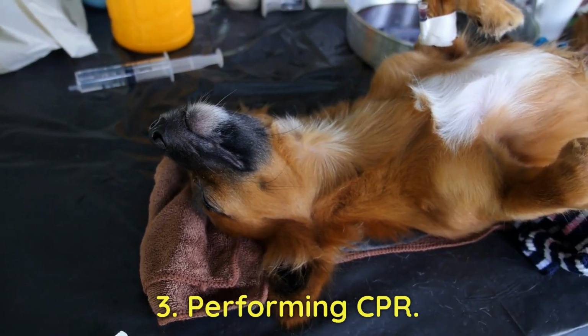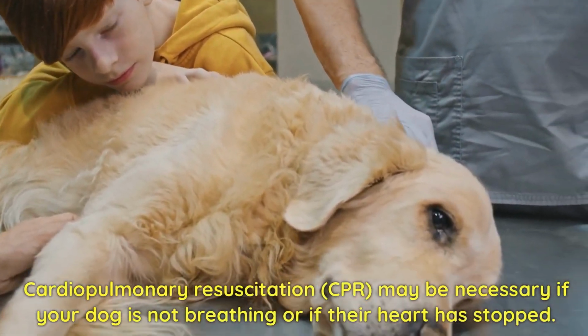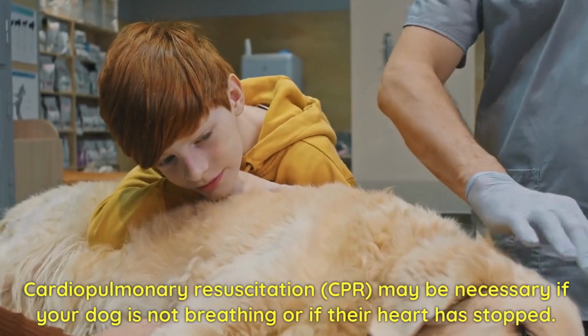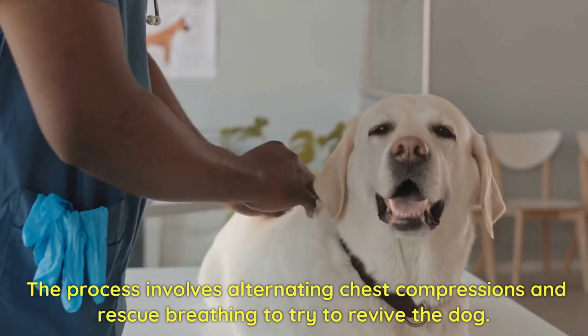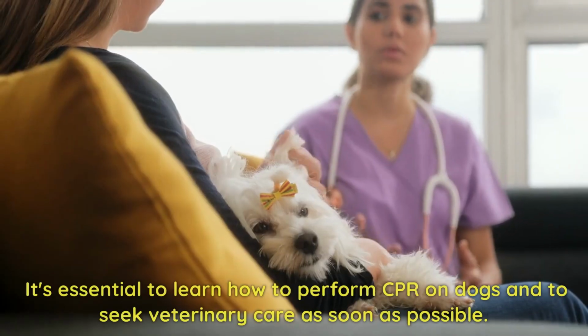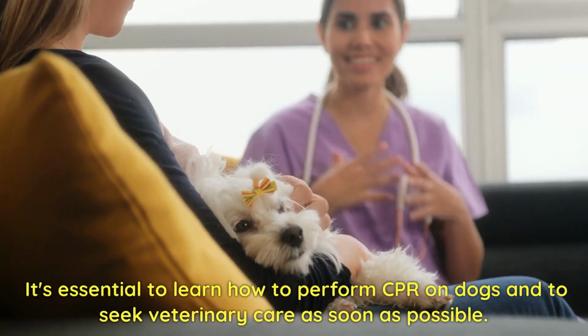3. Performing CPR. Cardiopulmonary resuscitation, CPR, may be necessary if your dog is not breathing or if their heart has stopped. The process involves alternating chest compressions and rescue breathing to try to revive the dog. It's essential to learn how to perform CPR on dogs and to seek veterinary care as soon as possible.